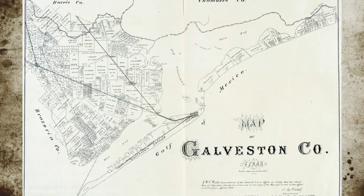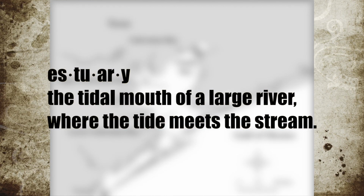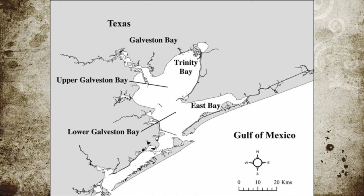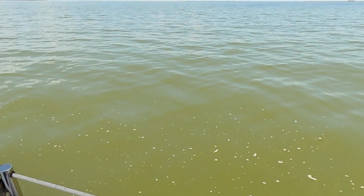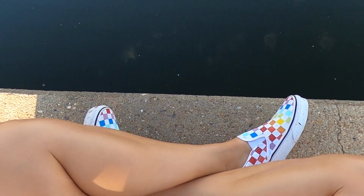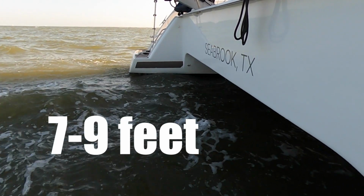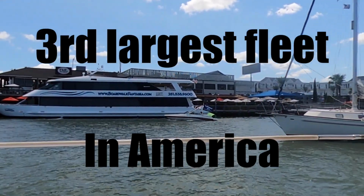So Galveston Bay is a bay in the western Gulf of Mexico along the upper coast of Texas. It's the 7th largest estuary in the United States and the largest of the 7 major estuaries along the Texas Gulf Coast. The water in our bay is a complex mixture of seawater and freshwater. Complex is an understatement for sure. You've seen our water. Galveston Bay is mostly shallow with an average depth of 7 to 9 feet. And it's home to the 3rd largest fleet of recreational boats in America.